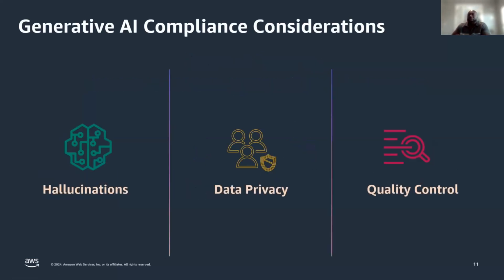Getting into compliance. Some of the things we've seen, as I work with customers around Gen AI compliance considerations, the big three are hallucinations, data privacy, and quality control. Hallucinations are the most obvious and currently the biggest challenge when using Gen AI, especially when it comes to use cases where you have compliance standards. LLMs have a lot of features built in to help manage hallucinations today, but they don't eliminate them entirely. Another mechanism you can use is to prompt the Gen AI application for source data, and have that source as a reference so you know where the data came from, and if there is any hallucination, you can cite that source.